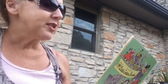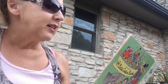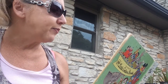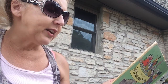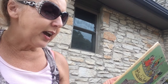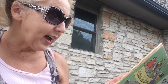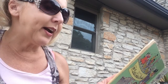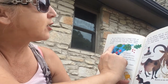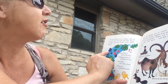The little kittens were so happy with all of the colors that they had made, but they began to paint everything around them. They painted green leaves and red berries and purple flowers and pink cherries and red tables and yellow chairs and black trees with golden pears. They're going a little crazy here painting. See, they're green leaves, and let's see, what else did they have?